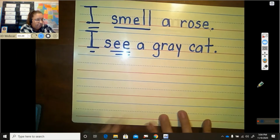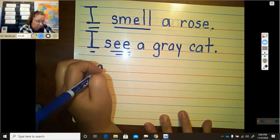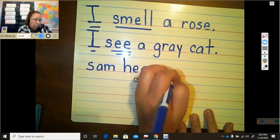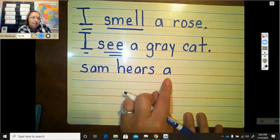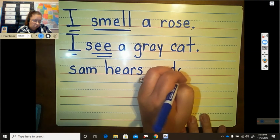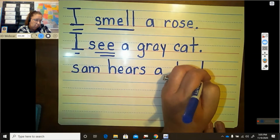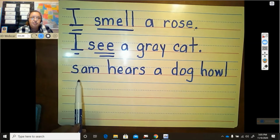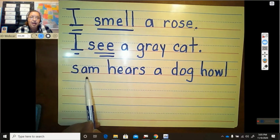Here's another one. Do you know what this word is? These I'll help you with. Do you know what this one is? A. Okay, we have learned all of the letters in this first word, so let's sound it out. S makes the S sound. A makes the A sound, and M makes the M. Let's blend it. Ready? Sam. Sam is the word.